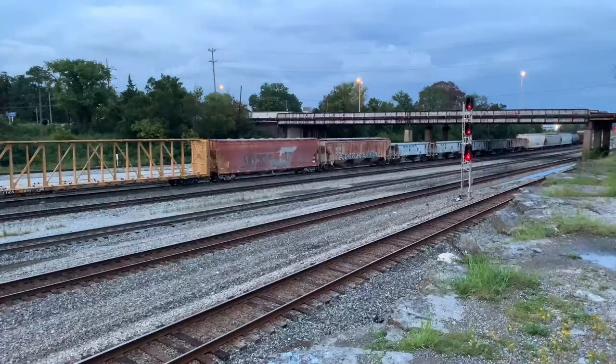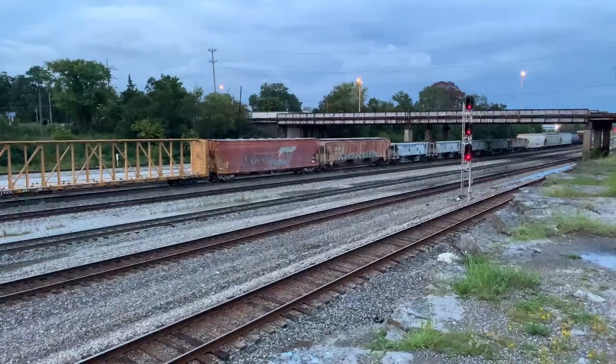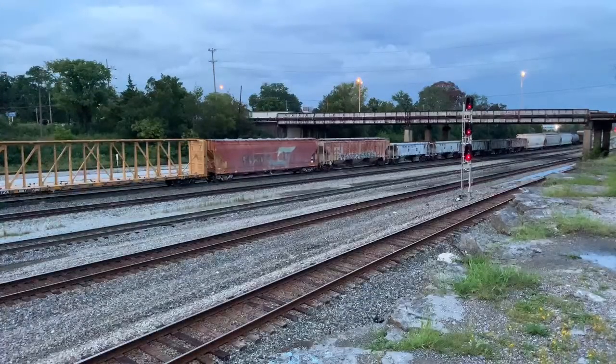So we believe that the manifest train going into the yard was 15T.